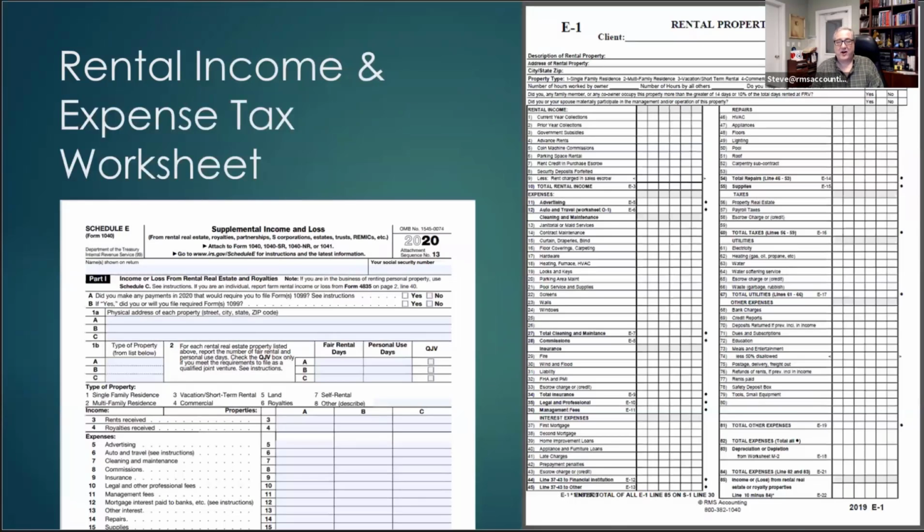Okay, so how do you track all this stuff? If you take a look, I have this wonderful form we've designed called an E1. You email us a request, we will send you the form E1, but you'll note I have a whole bunch of things listed under income. Then I have expenses. There's little dots out there.